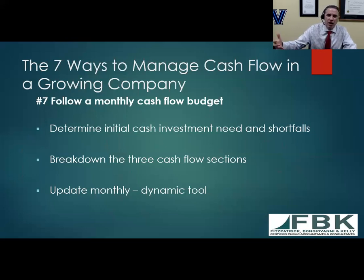So you want to determine the initial cash investment need, and if there's any shortfalls, just make sure you identify any challenges there, and you want to address that proactively. You want to break down the 3 cash flow sections. So you might be struggling with the operations, but you're doing better in the investing section than you thought. So maybe one could offset the other for a period of time, and if so, for how long? And again, like I said, this needs to be a living and breathing document, just as important, frankly, I think more important than your income statement and your balance sheet.